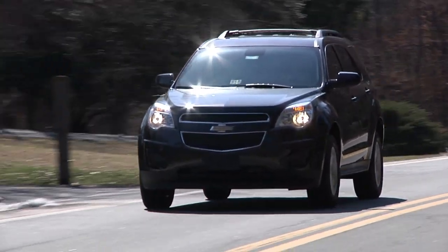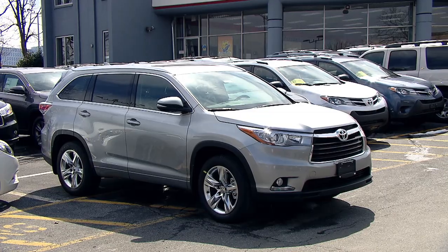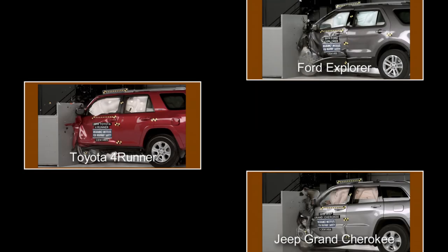The Chevrolet Equinox and its twin, the GMC Terrain, were the only midsize SUVs to earn a good rating in the front small overlap crash test. The Toyota Highlander was rated acceptable, but the other 6 midsize SUVs were rated marginal or poor.